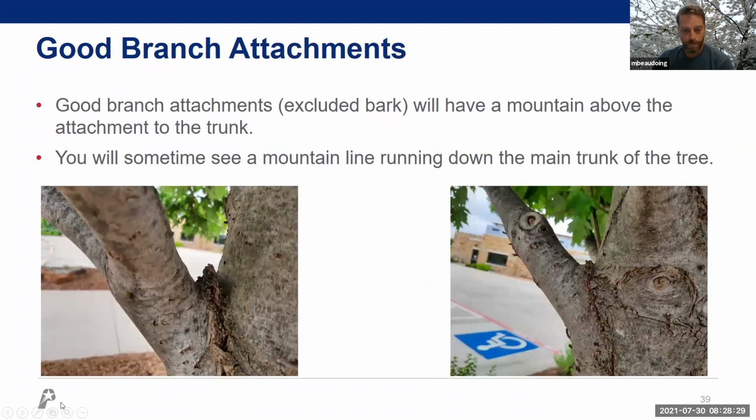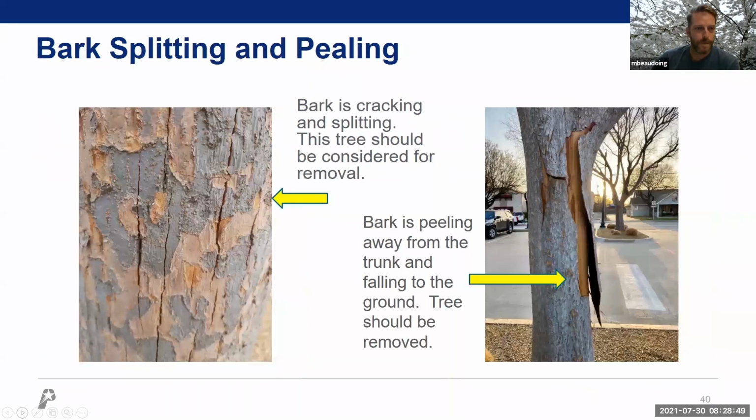And so I wanted to show this picture just to show you what a good branch attachment looks like. This is the opposite of a V. This is more of a mountain shape. So, if you're looking at your tree at your house and you want to know if you have good or bad branch attachments, this is always a really great indicator that you have a good branch attachment.